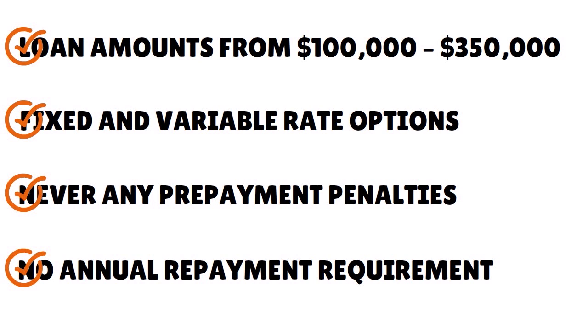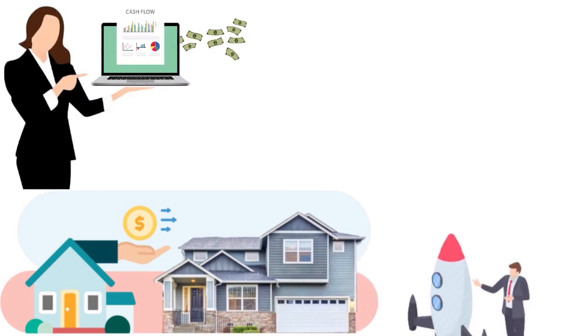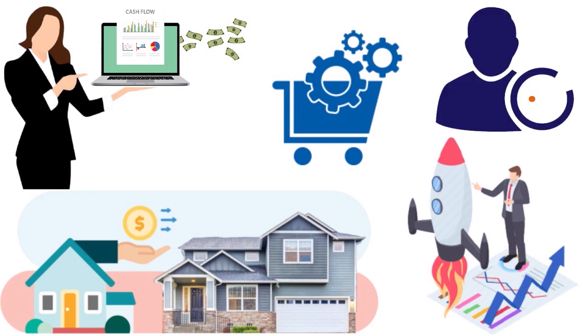And one thing you also need to understand is that you can use the money for nearly anything. You can purchase or refinance real estate. You can help manage cash flow. You can grow or start your business. You can purchase equipment. And what we really love here is this notion of concurrent credit. In other words, you could simultaneously qualify for both the NIHFCU business credit card and business line of credit, as I said earlier. So this is just great.